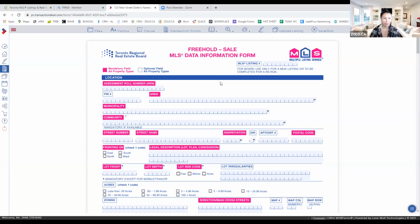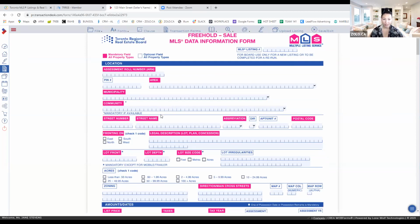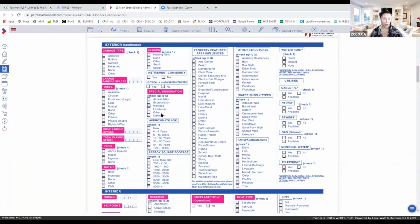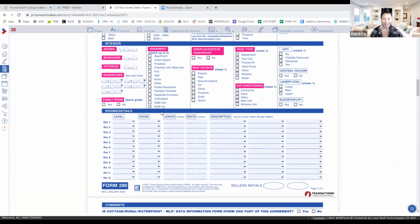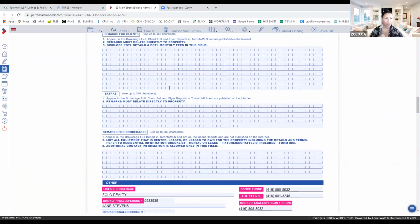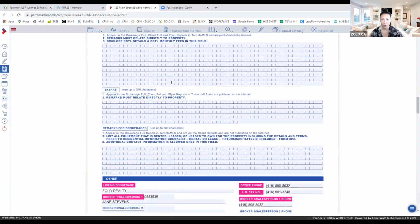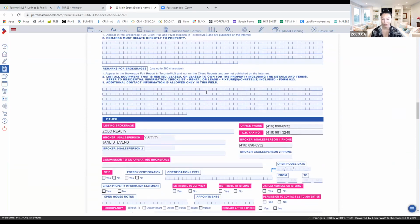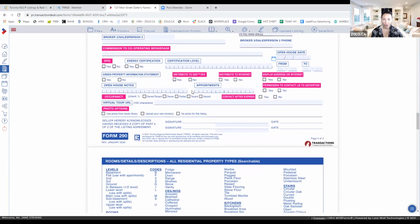So this is something else that just takes time. So go ahead and enter in all of the information, all of these fields in pink. I'm just going to scroll through it so you can see what you're up against here. As I said, it's a lot of information. This is where you can put your remarks in that are going to be available to the public, remarks for brokers, especially if you're having offer instructions. That's where you'll want to include that. So make sure that you're including all of this information.